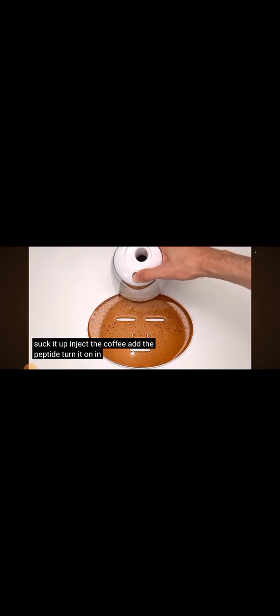Next up is Colombia, which is known for their super strong coffee. Here's some Colombian coffee beans, smells strong, smash the flash. This mask is going to have a lot of caffeine. Mix, bubbles, suck it up, inject the coffee, add the peptide, turn it on and dispense. Smells like coffee.